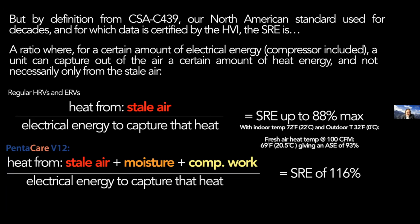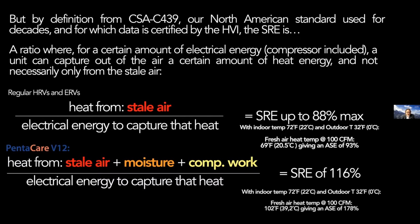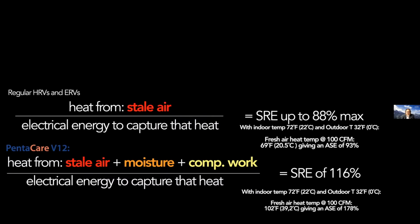In reality, in the same lab, which is Exova Element in Toronto, being tested by the same technician under the same standard, for that Zehnder unit, the indoor conditions were 22 Celsius, outdoor 0 Celsius, moving 100 CFM, and providing fresh air at 20.5, which is a bit colder. In our case, in the exact same conditions, 22 Celsius indoor air, 0 Celsius outdoor air, still moving 100 CFM, and like I've said, tested by the same technician in the same lab, the fresh air exiting the unit is at 39.2 Celsius. Yes, because we work with 3 heat sources, and that 1,000 BTUs of free heat is a big plus. All right. And that is Canadian technology, my friends.